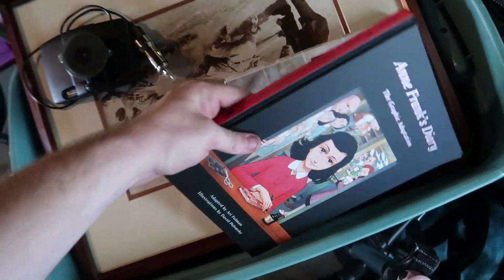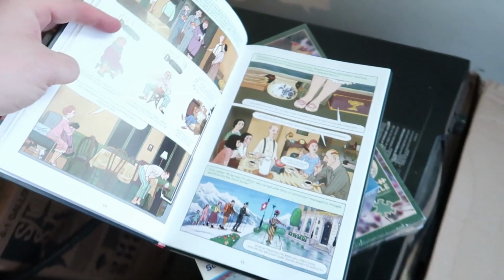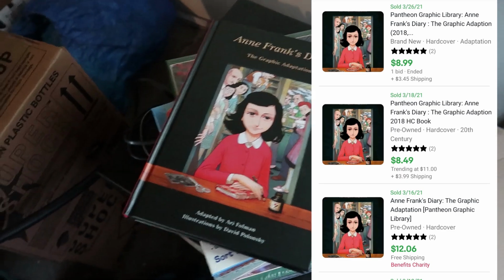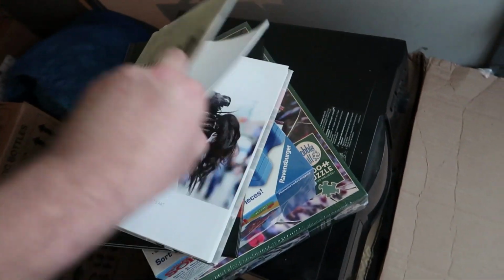Pretty good. As well as, hey, I was looking for these, nice. As well as this Anne Frank's diary book. It's like a graphic novel. And I didn't look up the price on this. I'm actually going to pop the price up on the screen for this one right now because I have no idea what it's worth. Could have been a bad buy. Same goes with this Humans of New York book. Didn't look up the price.